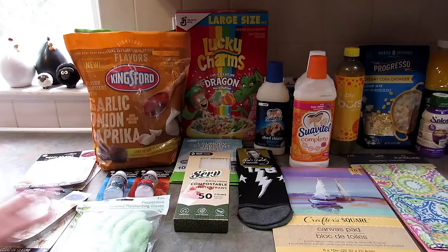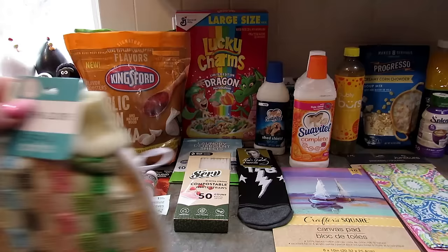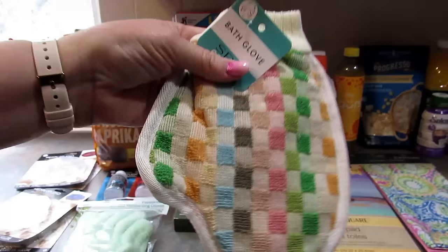Then I got this bath glove by Spa April Bath and Shower. I just kind of like the way it looked, so I picked up one of those for me. All of this stuff is for me.